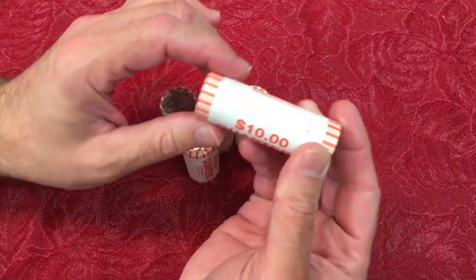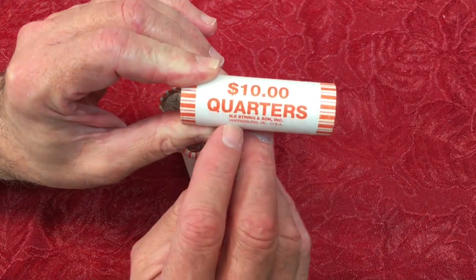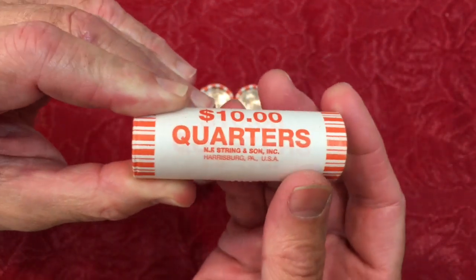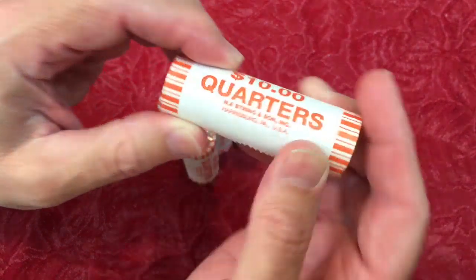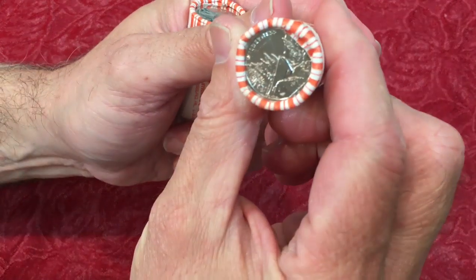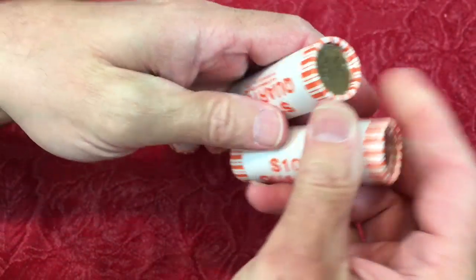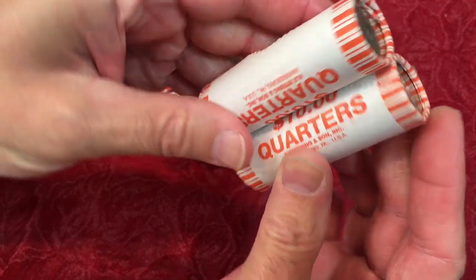This is a Denver roll, and it's labeled NF String, which is one of our favorite companies to see on a roll. And got Denver's on both sides. Then we have this one here that shows the Denver and it shows the coin. So we've got two that say NF String, and they're both Denver's.